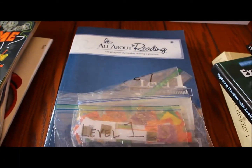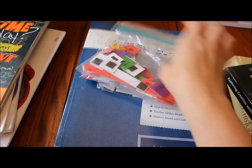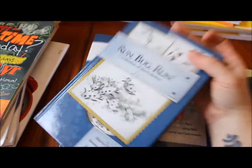So the readers, all the tiles, level 1, level 2 through 7. There is a CD that has the sounds. Here's the other reader also.